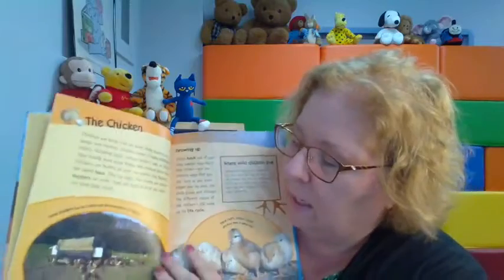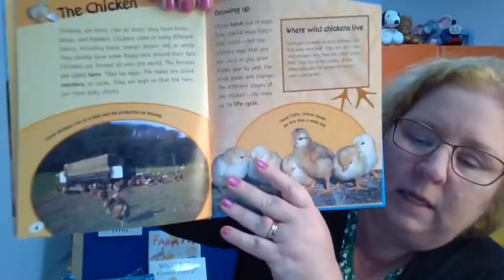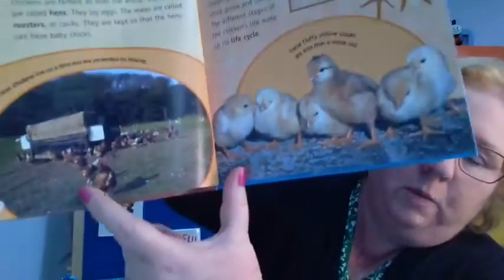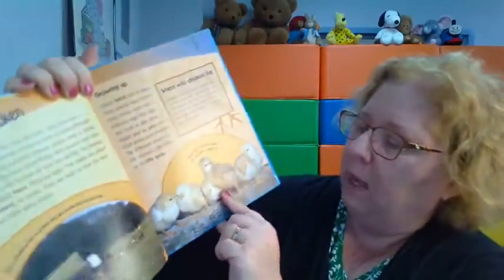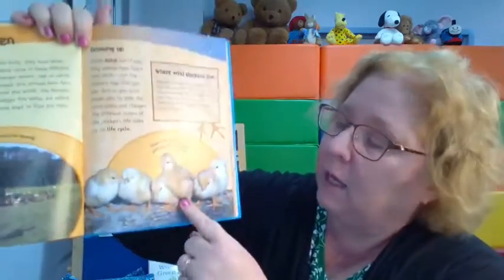So here we see a poultry farm, and you can see there's chickens roaming around outside there. And here are some week-old baby chicks. Aren't they cute? So let's see about how they get going.